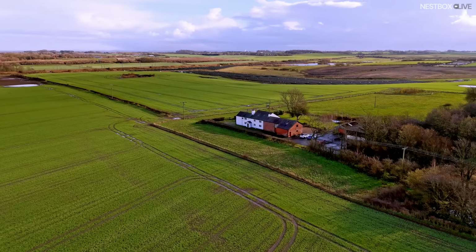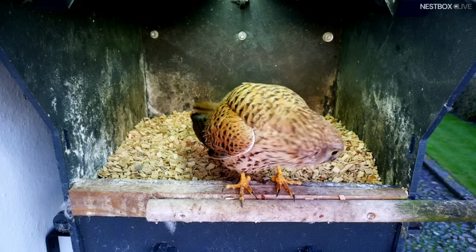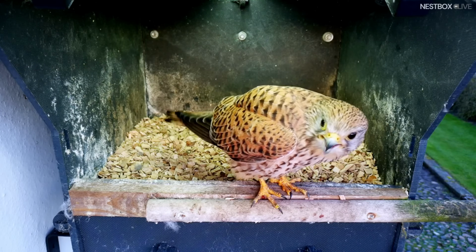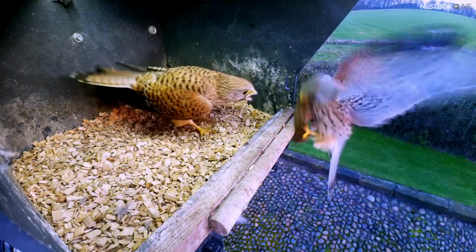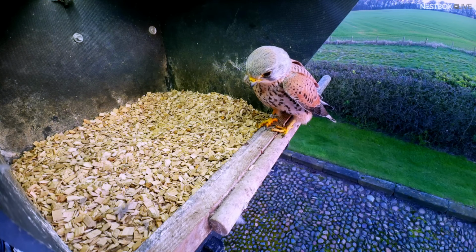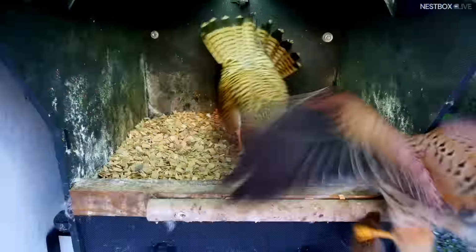Our story starts at the end of March, with spring just around the corner. For most of the year, kestrel females hunt for their own food, but during the spring only, the male brings food to the female. It's to show her how good a hunter he is. The handover happens so fast. So let's see it again in slow motion.